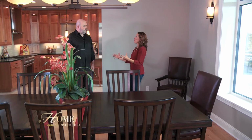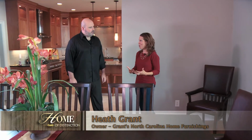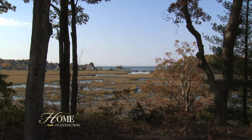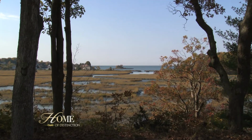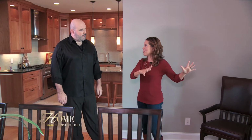So Heath, you brought the furniture here into Home of Distinction. What was really the look that you were going for? Well, it really needed to be something where you could see through the lines of the furniture because the view is just absolutely amazing. It's incredible. And I've heard before in the design world that you don't want your furnishings to compete with the view.